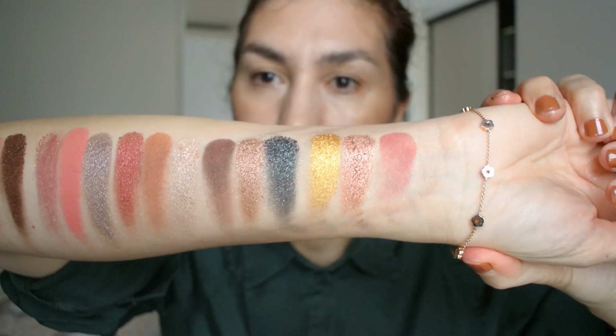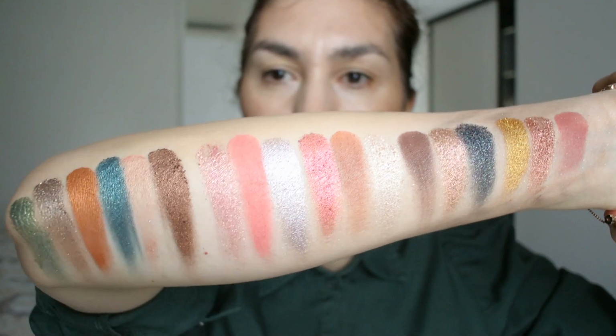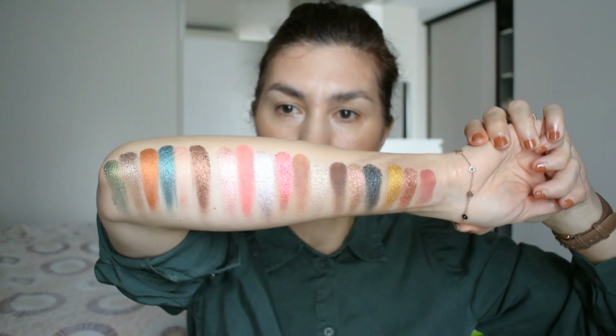My arm is starting to hurt, so I'm going to give you one last glance of the swatches and then we're going to do the look. So here you have swatches of the whole Celestial Odyssey Mega Mothership palette.